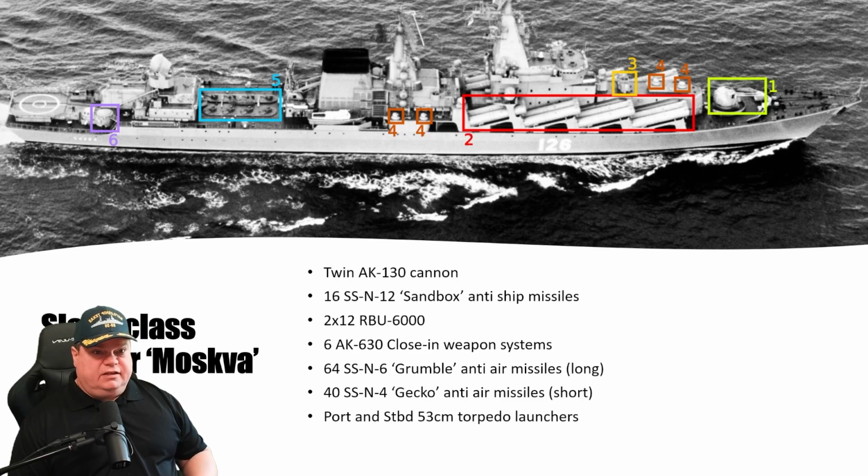And I can tell you she's big. These missiles are huge. I described them as being like intercontinental ballistic missiles laid on their side. Not quite that big, but they are formidably large, these launchers. Now, on the bow there, you see a couple things besides the main gun. Just behind it, number 3, that is a 2x12 RBU 6000.